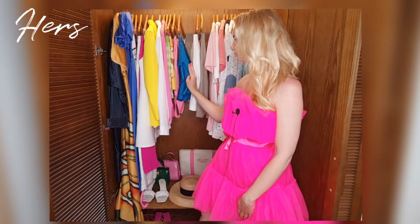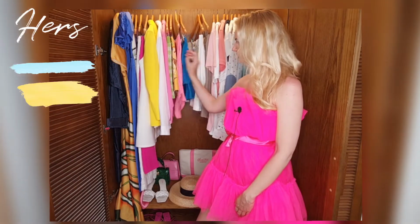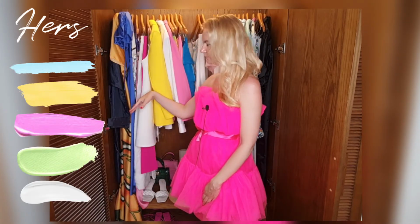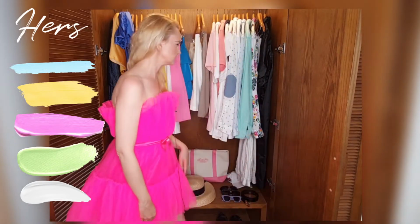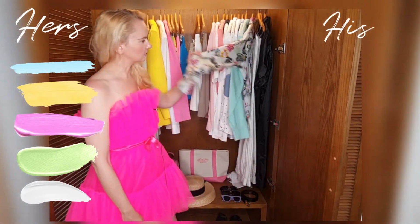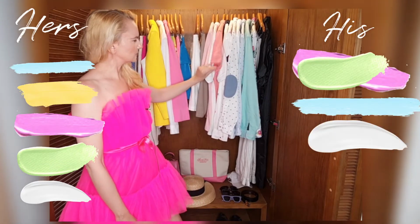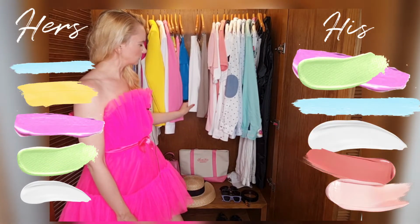We will learn that when we want to look put together as a couple, we no longer view his and hers wardrobe, but we view them together as one, as a union. We create a joint color palette with a lot of suitable color combinations for him and for her.